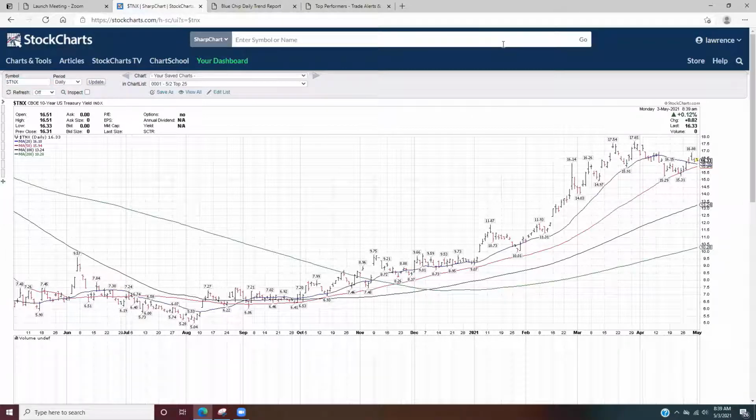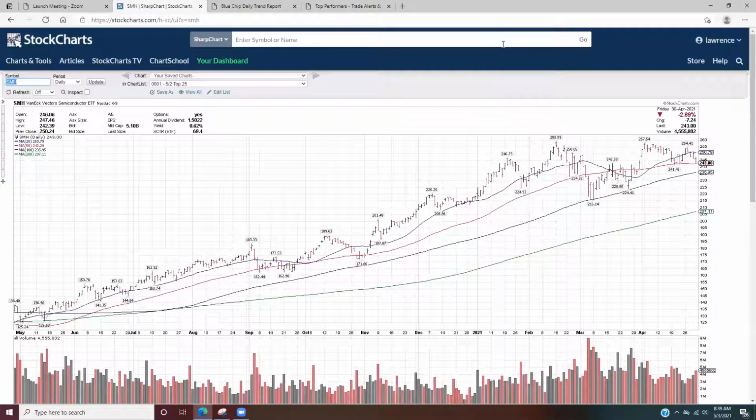How about the semis, Larry? You have some fundamental issues with them. They came off a little bit last week, lower peak.